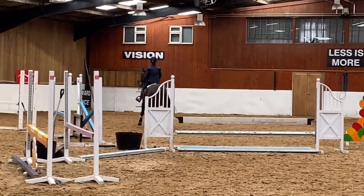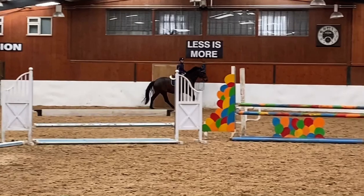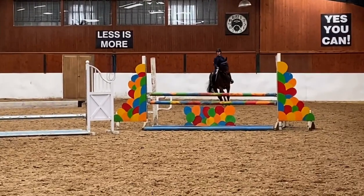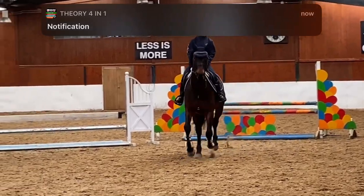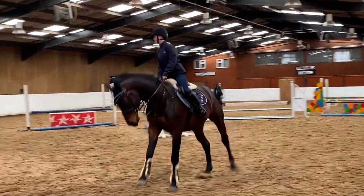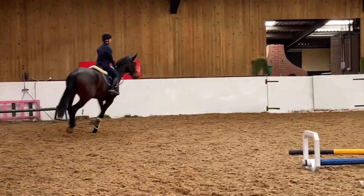He did another nice change here. Oh, we did a trot change, just keeping it simple. I don't want to wind him up with the changes, and he popped over the balloon fence really, really nicely. So I was really pleased with his session on the second day.